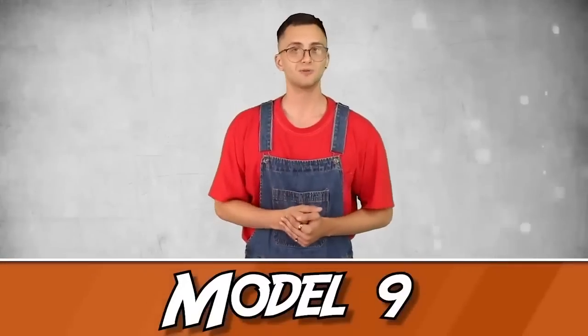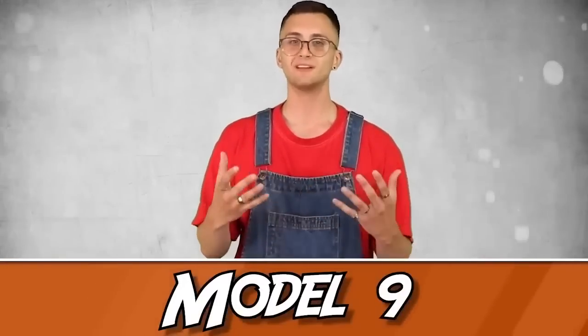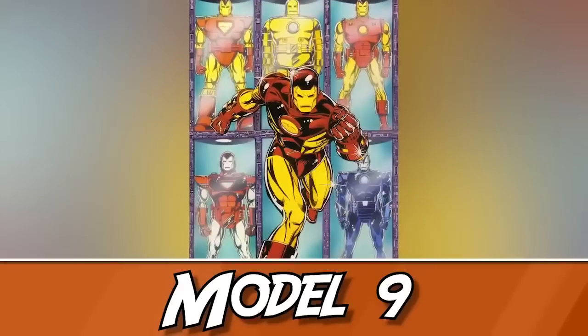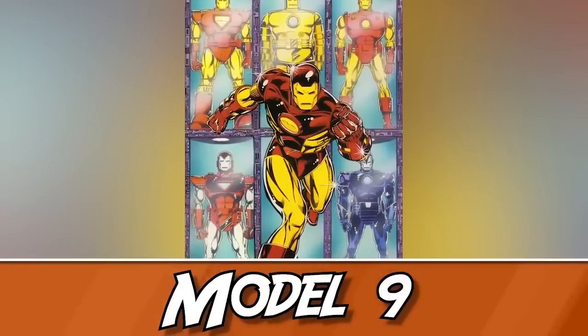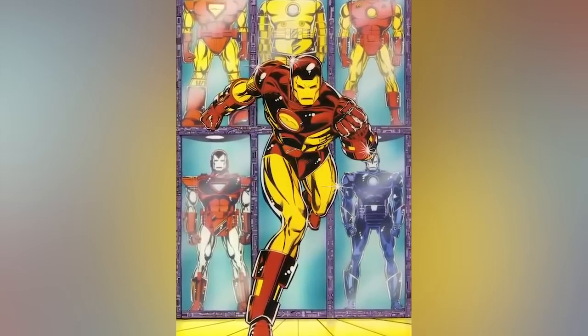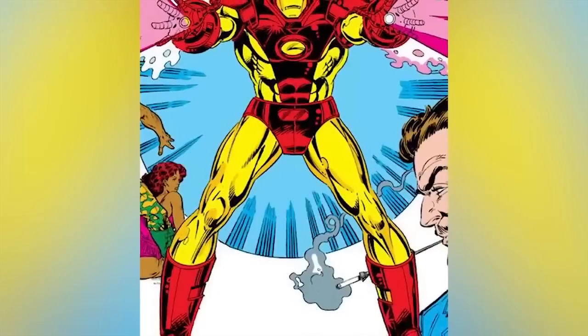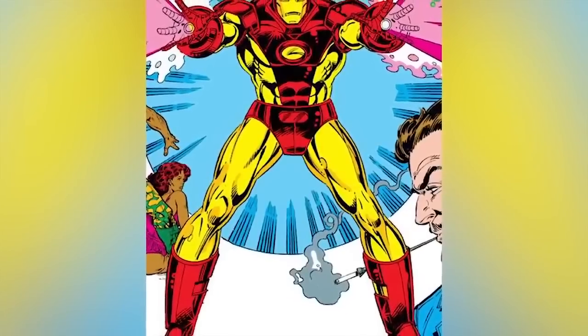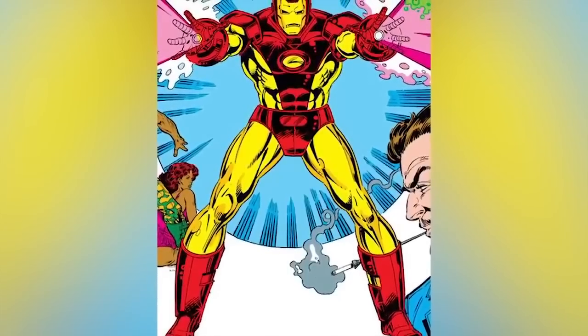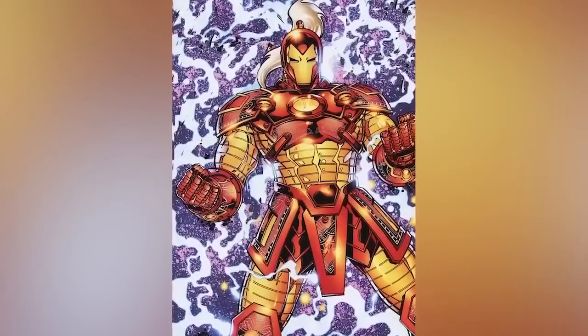Number 6, Model Number 9. Now this one doesn't really get a fancy title like the other ones for some reason, but that doesn't make it any less powerful. After just one look at it, you're probably really confused why I put it on this list today, and rightly so, because it is one of Tony's earliest models. Tony finished this model just before the first Armor Wars and was very reluctant to use it due to its high power capabilities.